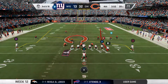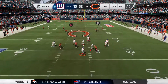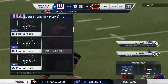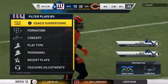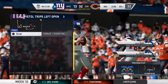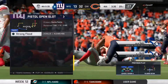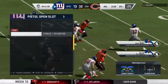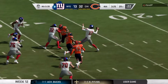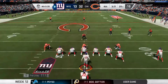Switch gears. Allen now looks to throw. Nowhere to escape, and he goes down. The sack by Jordan Willis. This has been a tough one for this offensive line. It appears almost like they've been on roller skates this entire game, the way they've been pushed around. 6 sacks given up in this one. A critical one here if they're going to have any shot at this thing.